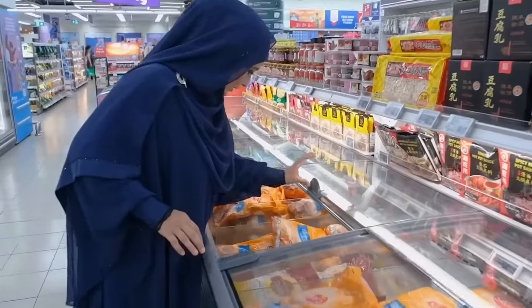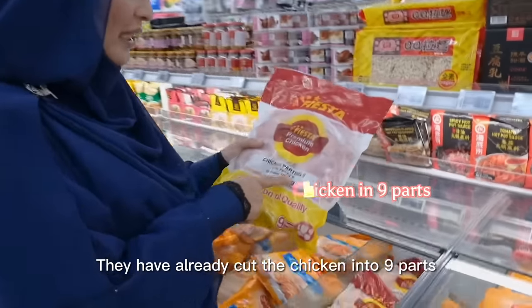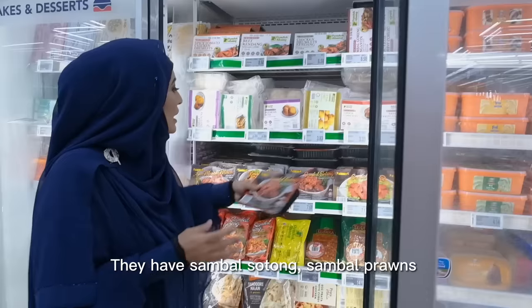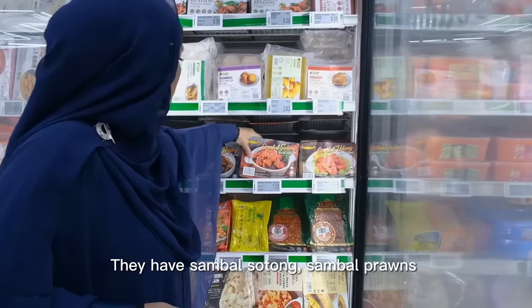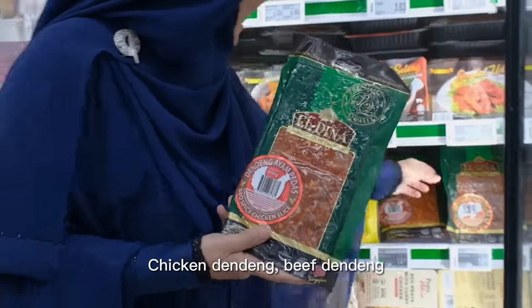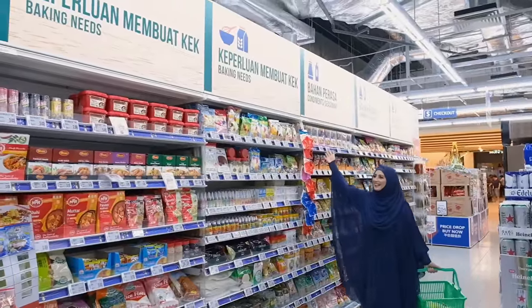Ayam. This is interesting. Ayam potong 9. Oh, they already cut into 9. So cute. Sedap. Kita ada sambal sotong, ada sambal udang. Oh, look at that. Kita dah ada dinding lah. Dinding ayam. Dinding lembu. Oh, look at that.